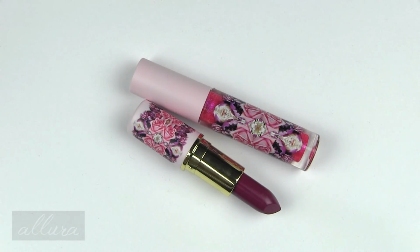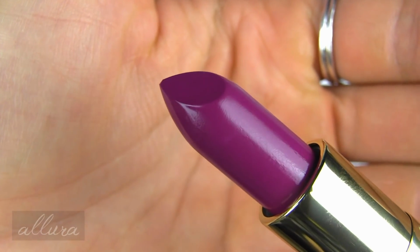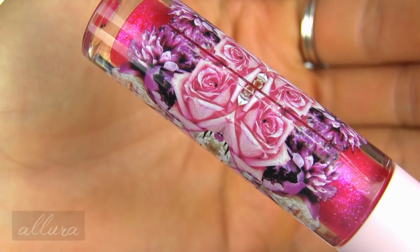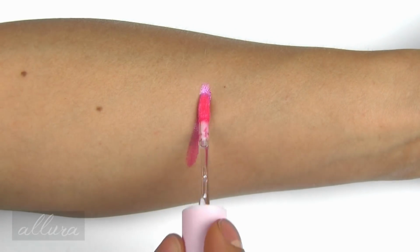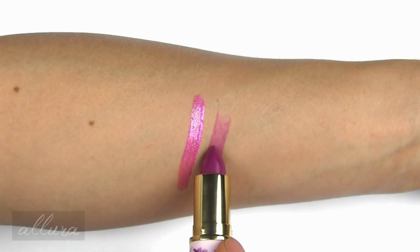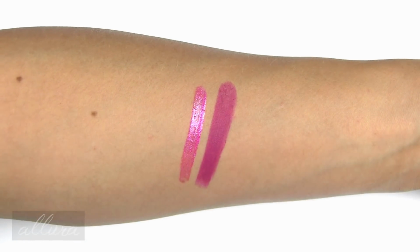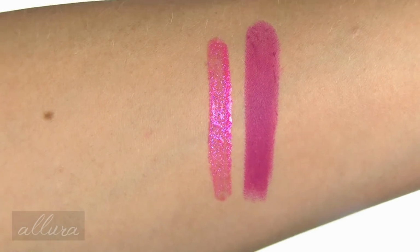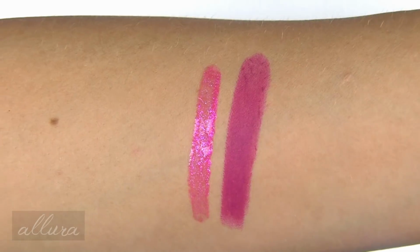Alright, and then again we have the lip gloss and the lipstick. The lipstick shade is called Hey Boy Hey. And the lip gloss is Queen P. Queen P is a neon pink with blue pearl. And Hey Boy Hey is a dirty pinkish plum with a matte finish. Alright, there is your lip gloss and your lipstick up close. Again, the colors would also pair very well together if you wanted to wear both of them.